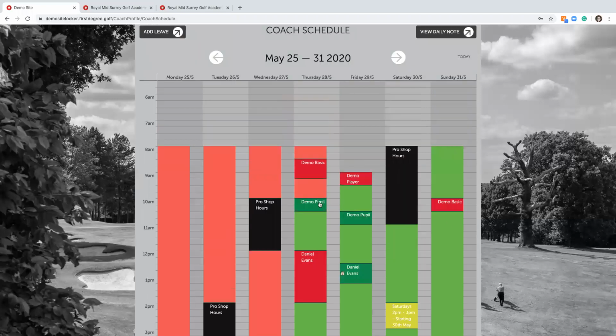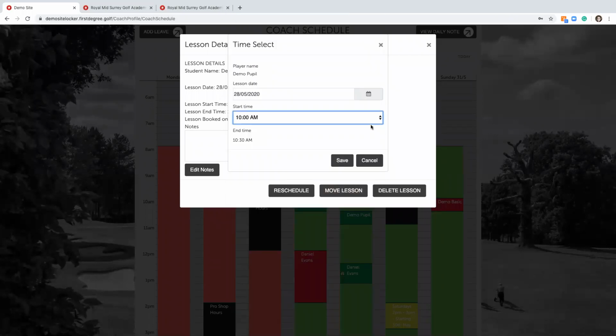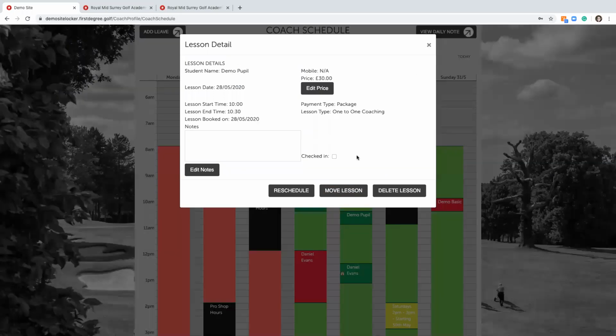If you want to move a lesson to a different time on the same day, then you would again click the move lesson. You would keep the lesson date the same, and then you would just change the time. And you only need to select the start time, and it will automatically update the schedule for the duration that the lesson is booked for.